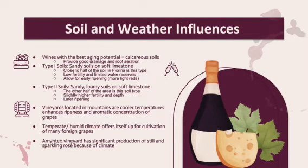So moving on with more influences, the wines that generally have the best aging potential are the ones with calcareous soils, which Florina has a lot of. This provides good drainage and root aeration for wine production. Florina also generally has 2 main types of soils. There are also some others, but these are the 2 that take up the majority of the space.